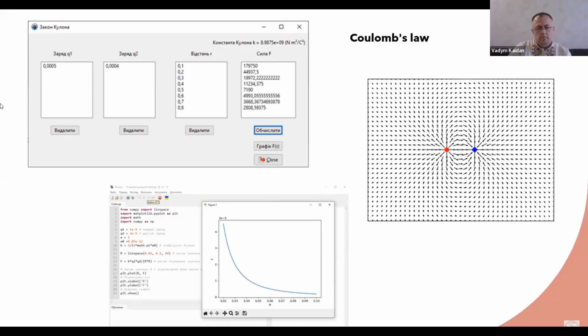If we look at our topic, Coulomb's law, we can create an application in Object Pascal that will calculate the value of the interaction force for the entered values of the charges and distances. In addition, we can plot the dependence of the interaction force on the distance between the charges. To visualize the interaction of point electrostatic charges, power lines are usually drawn to show how the charges interact with each other. For such a visualization, one can also use the Python programming language using appropriate libraries or ready-made developments.